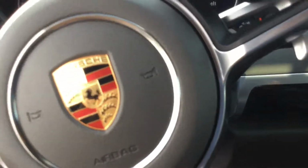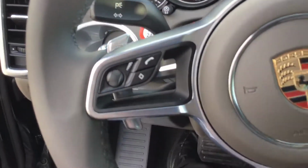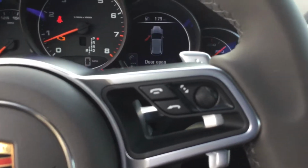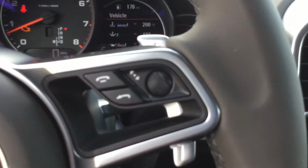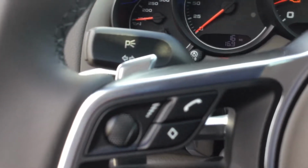Well, this is Porsche's newest design for the steering wheel. So a multi-function steering wheel. The design was taken from the 918, which is their hypercar. On the right side, you have a control for your TFT display, which is going to be this roller here. You have your back button, and then you have your button to answer the phone. I'm sorry, to hang up the phone. This side's to answer the phone.